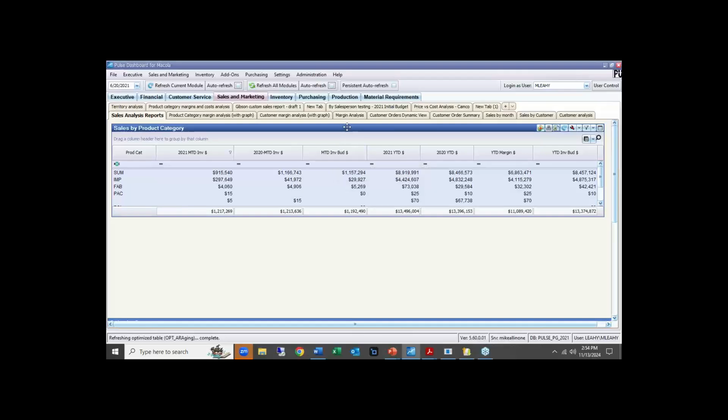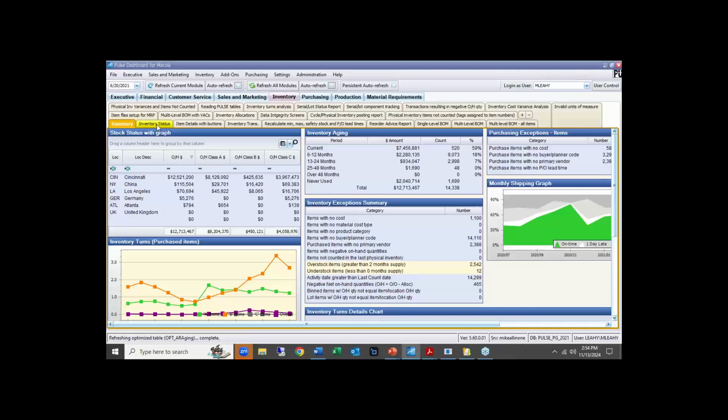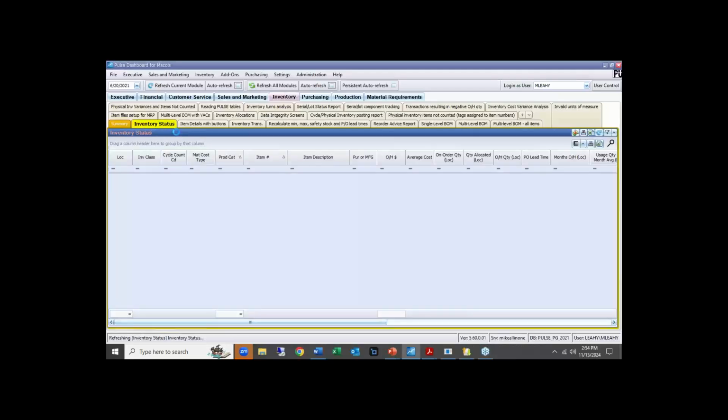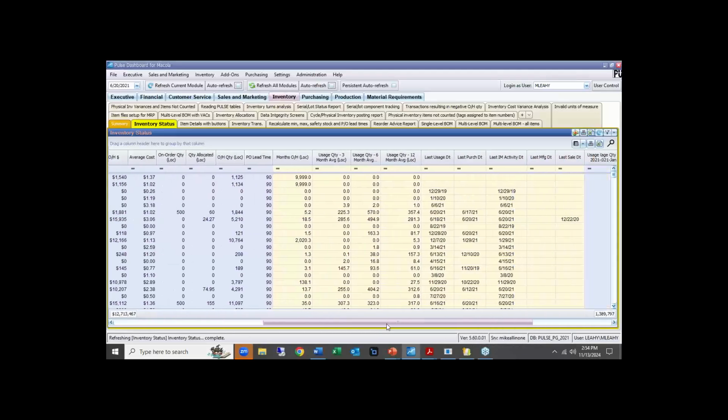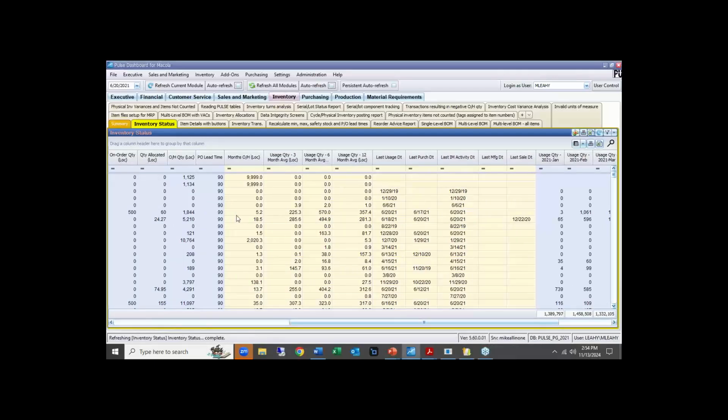I mentioned before that we're doing a lot of things in the inventory area, and for those of you who are inventory people, go ahead and refresh this. This is a simple stock status report, but these fields here in the cream color are fields that we've added. Yes, the Macola database is very, very good, but it's missing months of inventory on hand. It's missing usage statistics. It's missing the ability to analyze why we keep buying something when we have 2,000 months of inventory on hand.